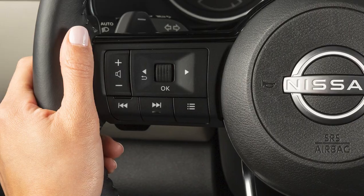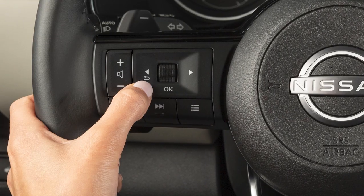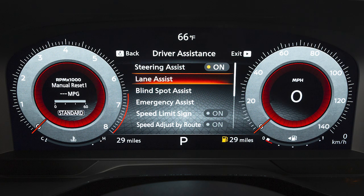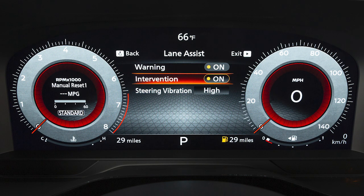To enable or disable the systems, use these controls to select settings, driver assistance, lane assist, then select the system you want to turn on or off.